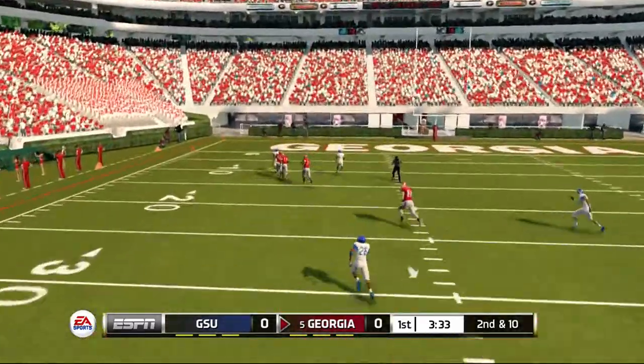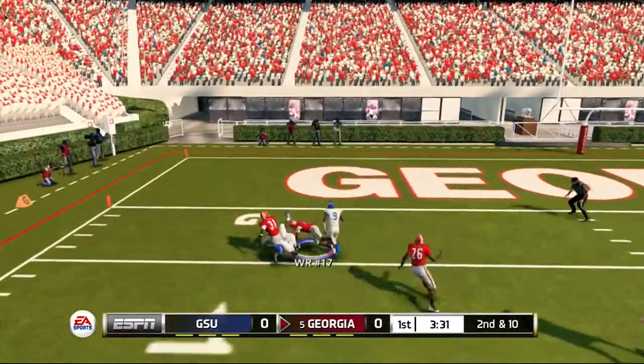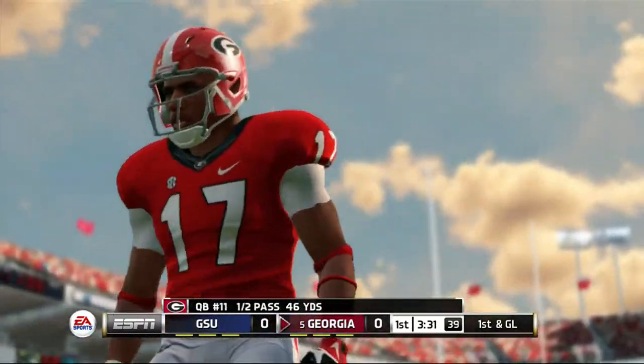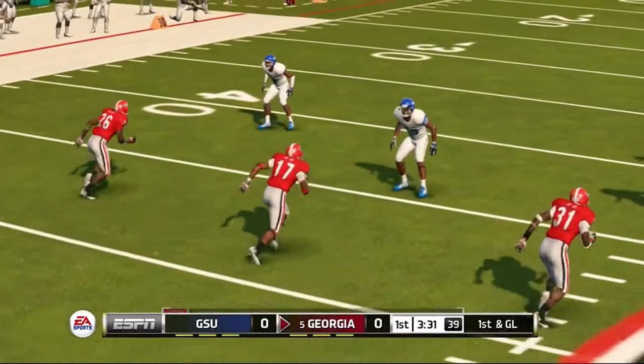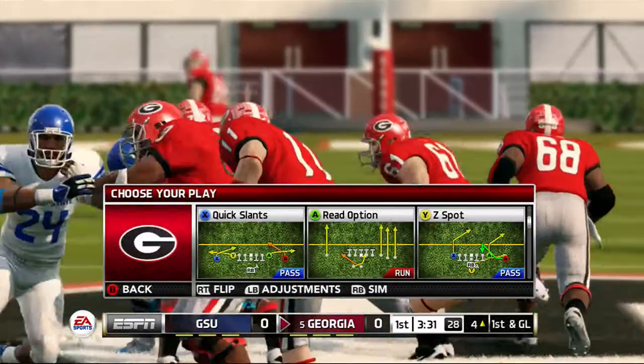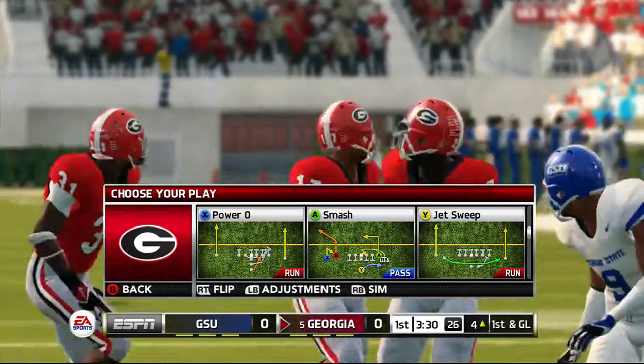He airs it out. Spectacular play, and now it's first and goal. The receiver found a hole in the zone and turned it into a first down. No matter what type of defensive coverage you have, there are always going to be holes. The best thing you can do is make those holes small so the quarterback can't get the ball in there.